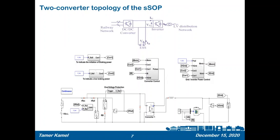The figure at the top shows the schematic for the two converter topology of the smart soft open point, in which the battery, which is the energy storage system, is connected directly to the common DC link without any additional converter. The MATLAB Simulink model for this system is demonstrated at the bottom of the slide.